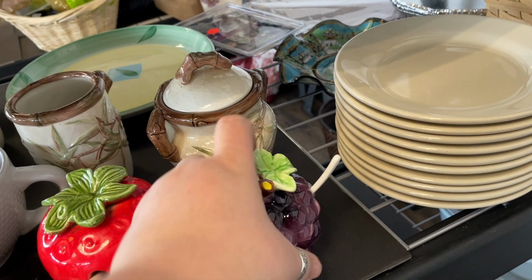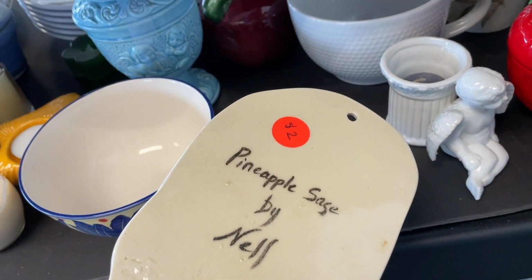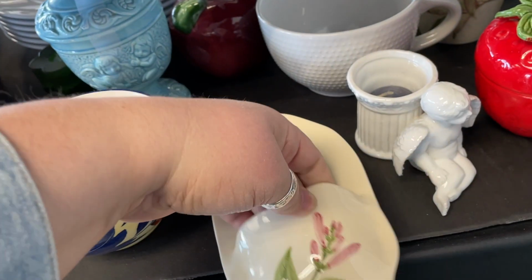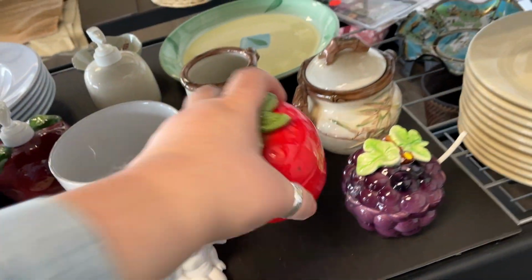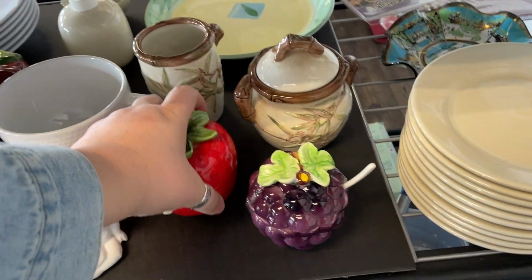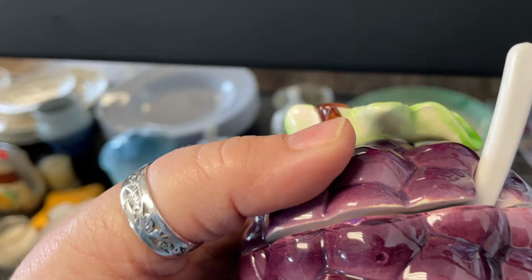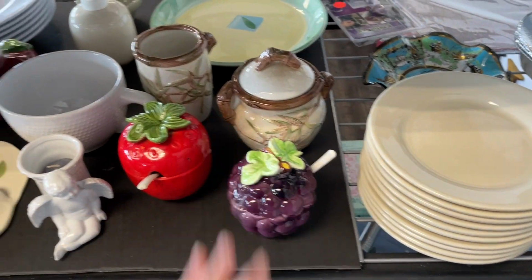Made in Japan. Oh, and a cute little pottery wall pocket. Pineapple sage by Nell. Okay, that's cute. We're definitely getting the... Oh, nope, that one's cracked. And this one's got some little damage on it too. So we'll leave those.